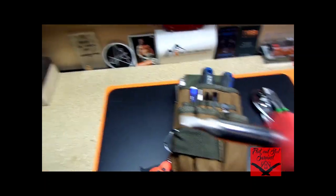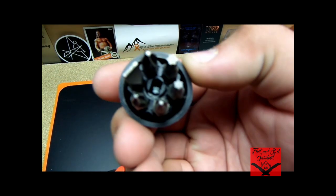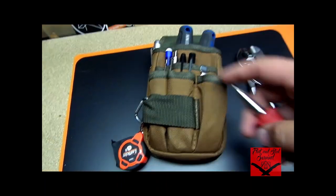This is my interchangeable bit screwdriver. So I've got these that are typical for what I use, but there's still a couple that I would need. I want to put a couple Allens in this kit.